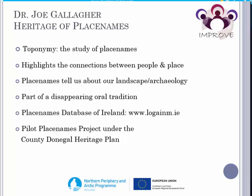And I suppose as a geographer myself, that's one of my particular concerns, that if we don't capture that information now, as generations pass, that information will be lost. So the integrity of the location of place names is very important, in my opinion, to a full understanding and a full appreciation of our landscape and our heritage.